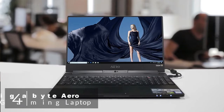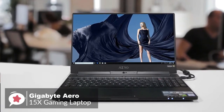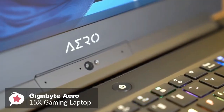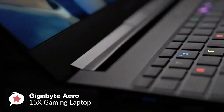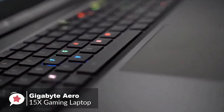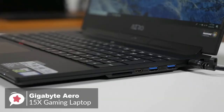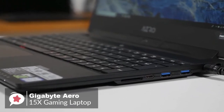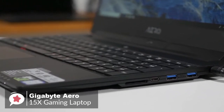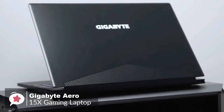At number 4 is the Gigabyte Aero 15X gaming laptop. The Aero 15X was already the most capable lightweight gaming laptop you could buy, but Gigabyte made the latest version even better. With an all-new 6-core Intel processor and gaming display, it offers a rare blend of performance, portability, and battery life. Let's check it out. Design-wise, the Aero 15X is a bit more understated in its design, so that you could easily put this laptop on an office table and nobody would be any the wiser that the purpose would be a gaming machine.